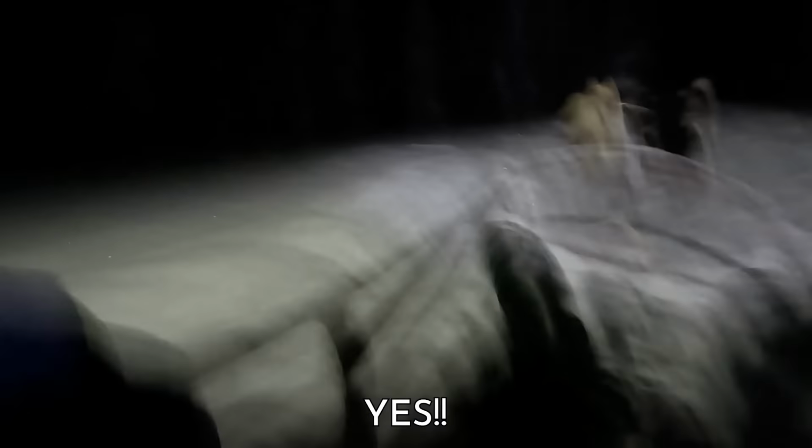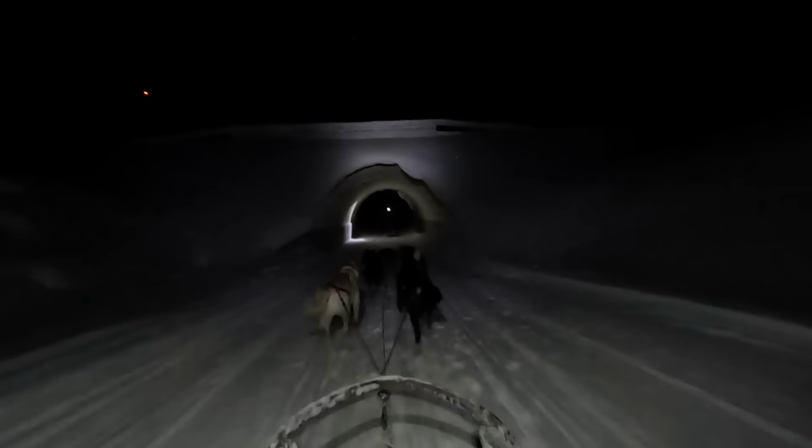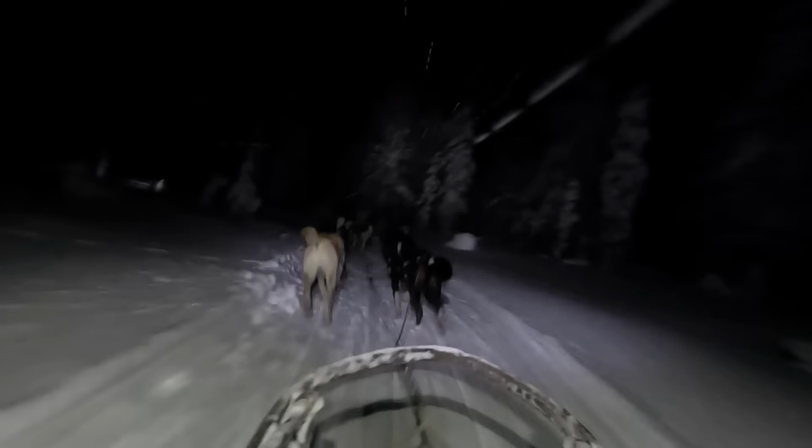Is it hard to hold on? And I think the dogs know that you are a tourist who doesn't really know what you're doing, so they're kind of in their own zone. They know the path and they want to run. Oh my god, they're having a blast. Yeah. They're like, why are you guys being such wimps? So you're not so much in control of the sled as you are hanging on for dear life.